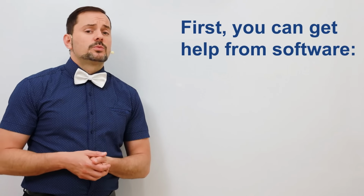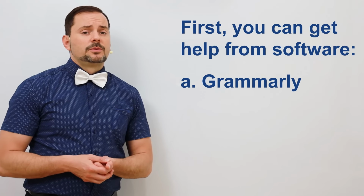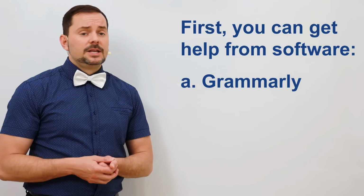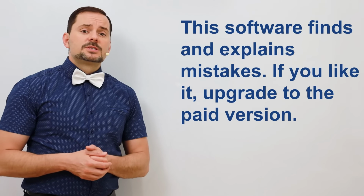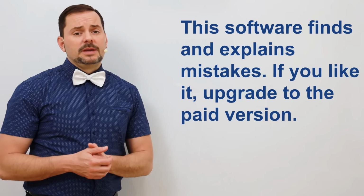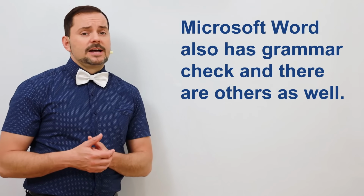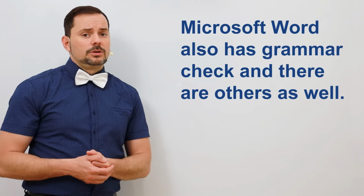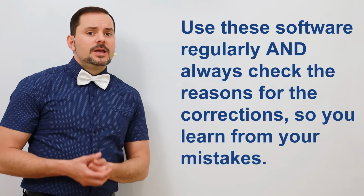Firstly, you can do this with the help of software. One great piece of software that's available to you for free and is used by millions of people worldwide is called Grammarly. This software helps you to recognize your mistakes and will even explain them to you. If you like it, you can always use the paid version. Now, of course, Microsoft Office also has Grammar Check, and there are a variety of different types of software available for you. Make sure to use these to have correct grammar.